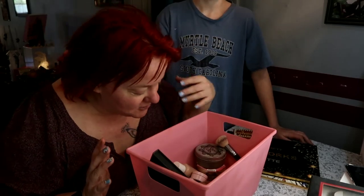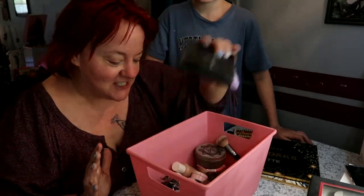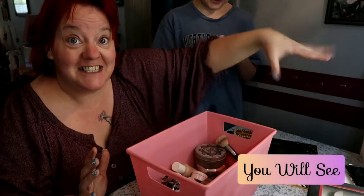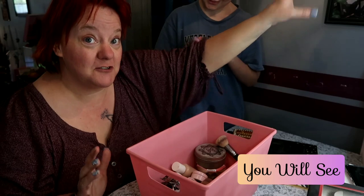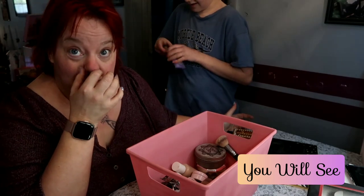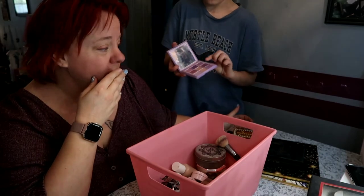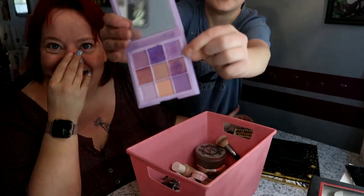So I'm just trying to figure out how many of these little guys actually need to go back out here, and I'd like to put them all out. Okay, so you saw that there was neutrals and colors. Apparently I'm a color girl. So we are in the process of figuring that out. Ooh, wait, this one's good, I think.